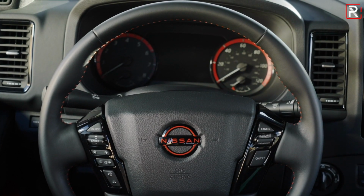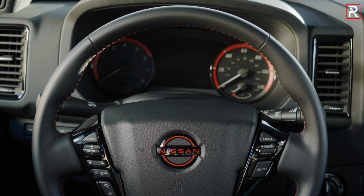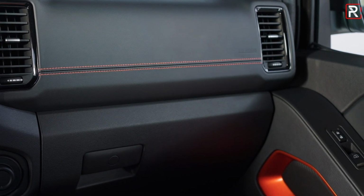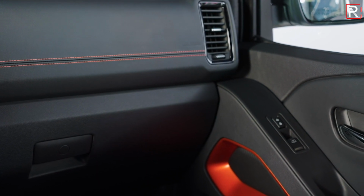You can see the red specific gauges come on the PRO-4X and PRO-X models, which do make the cabin look a little bit nicer. There's also some nice red trim.